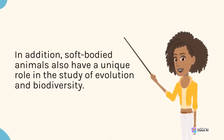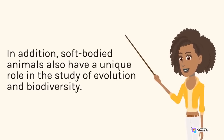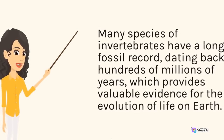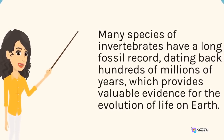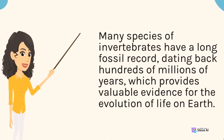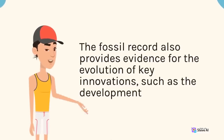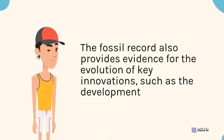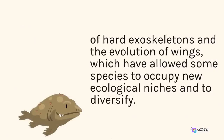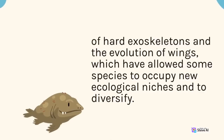In addition, soft-bodied animals also have a unique role in the study of evolution and biodiversity. Many species of invertebrates have a long fossil record, dating back hundreds of millions of years, which provides valuable evidence for the evolution of life on Earth. The fossil record also provides evidence for the evolution of key innovations, such as the development of hard exoskeletons and the evolution of wings, which have allowed some species to occupy new ecological niches and to diversify.